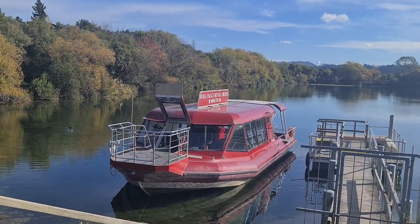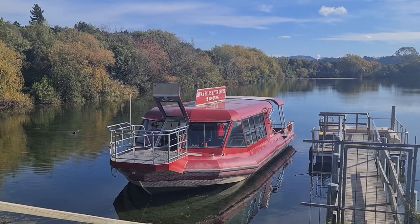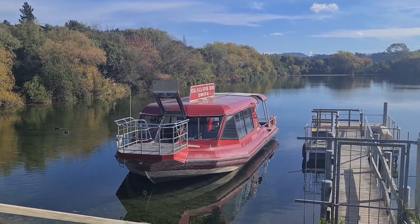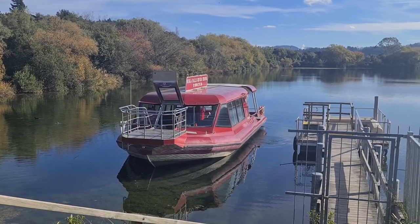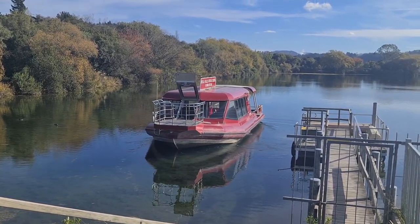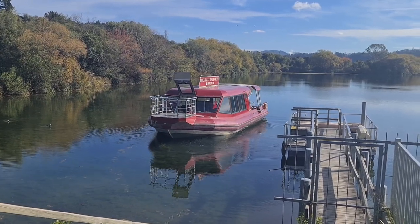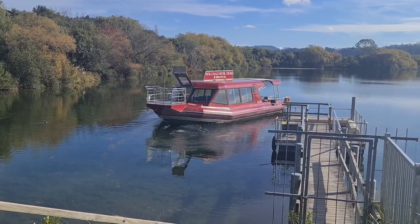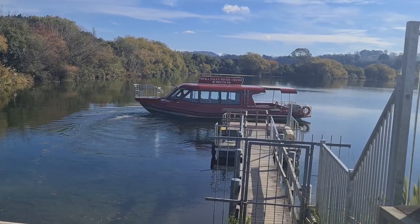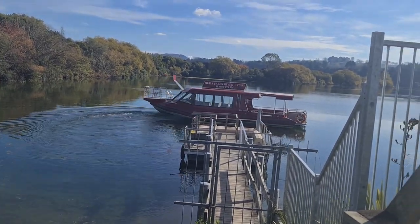Captain Nunn just said he's about to sail off up river, so we'll just see how smooth that is. No engine sounds. It's just the smoothness of the river. It just looks so beautiful. Check it out. So that's the Huka Falls River Cruise.